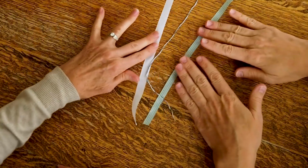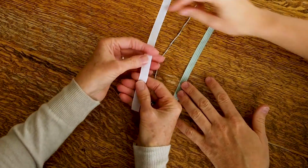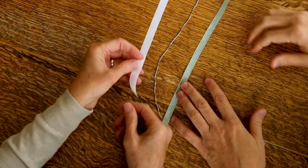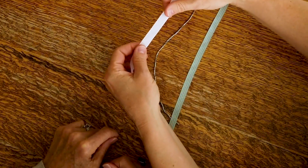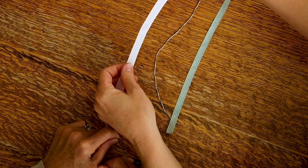Oh, the ribbon pack. Here's the thing. I wish you could feel it. I wish you could touch it. But very cool. You've got some metallic. This one is super soft. It's almost like a muslin. It's really, really light.